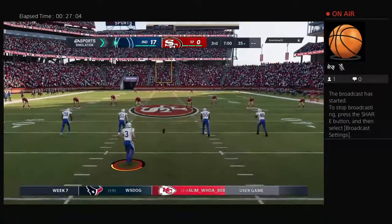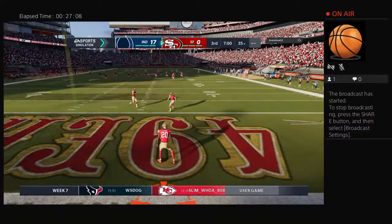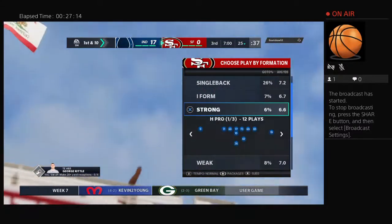Here's Jonathan Coachman. The 49ers going to have the football and trailing on the scoreboard as we get back underway on EA Sports. And this will not be returnable. It's out of the back of the end zone for a touchback.